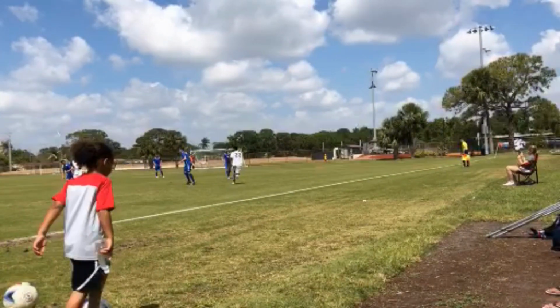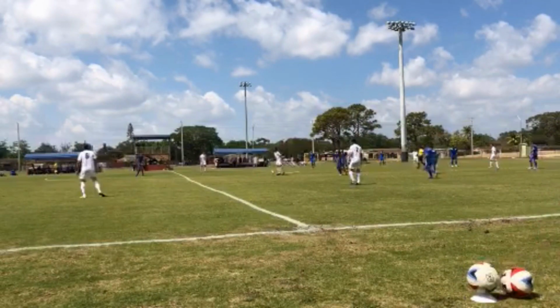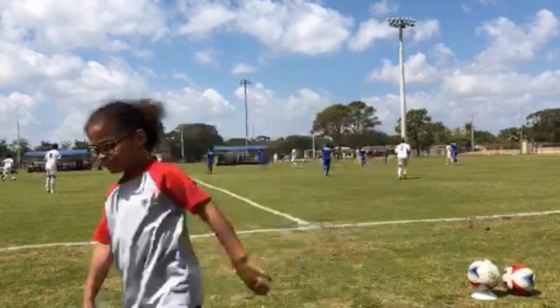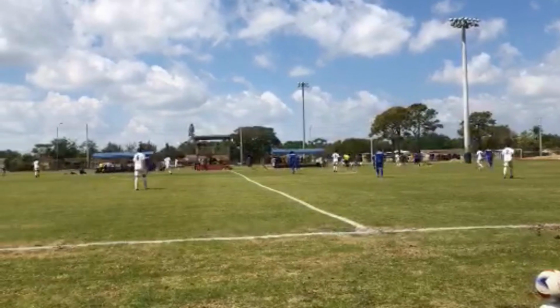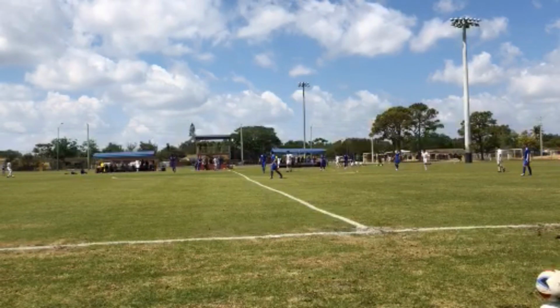Again, certainly Weston FC is going to want to grab one back here before the end of this game. Try to make something out of it. Don't want to be shut out, but that's going to be a tall task. It'll be quite tricky for them to score a goal here on this Miami FC defense.